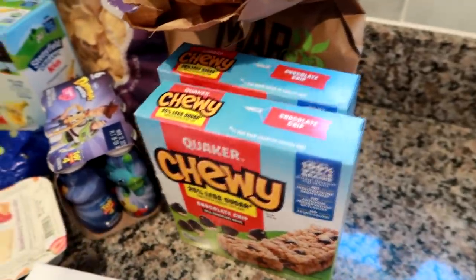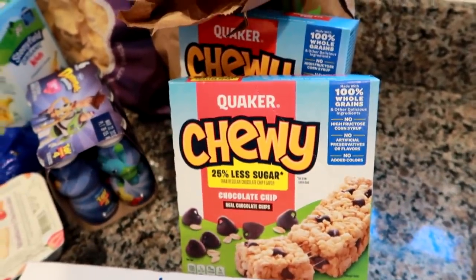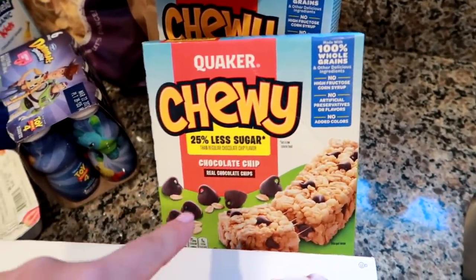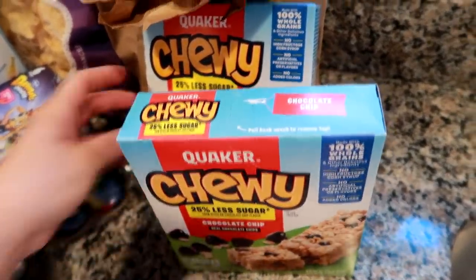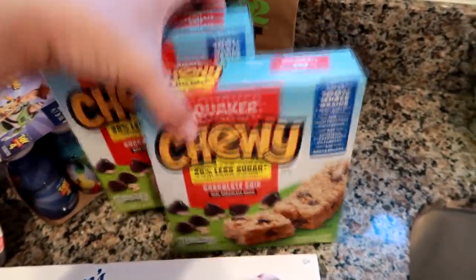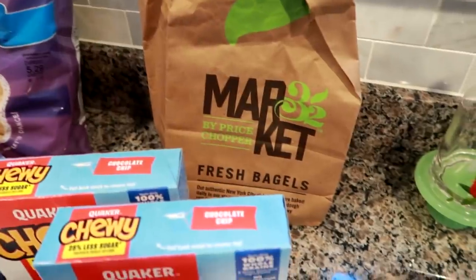My Walmart, I don't know why, has stopped carrying the lower sugar chocolate chip Quaker granola bars. Maybe I thought they were just out of stock, but I think they stopped carrying them. My son loves these, but he will not eat the regular ones, so he only likes the less sugar ones. So Price Chopper is the only place I can get them now. Probably I could get them in Hannaford too, but they were 2 for $4 or 2 for $5, so I got 2 boxes. I got a couple plain bagels from the bakery because my son actually asked me last night for a bagel and I didn't have any, so I grabbed a couple plain bagels.